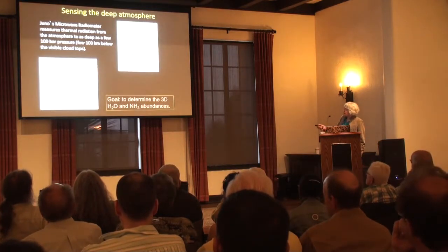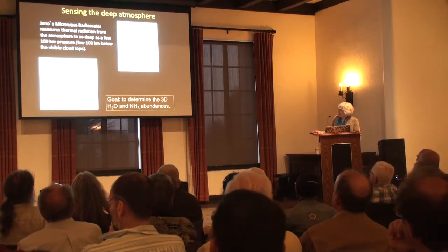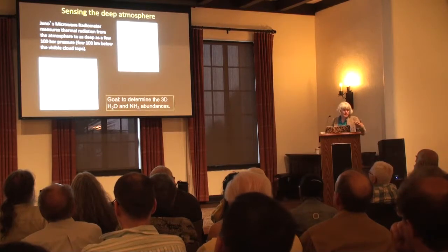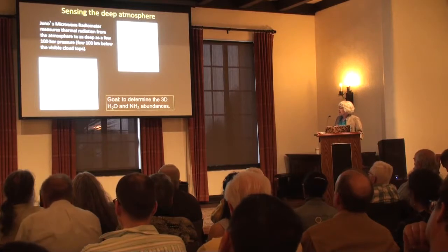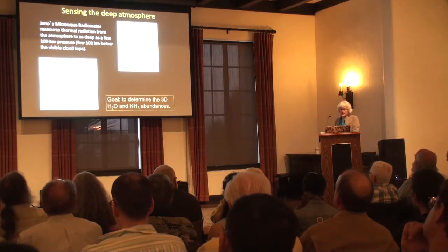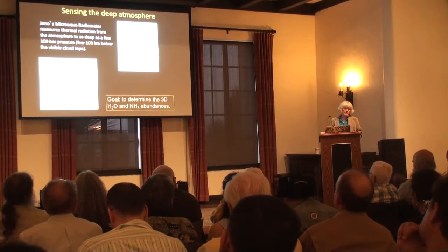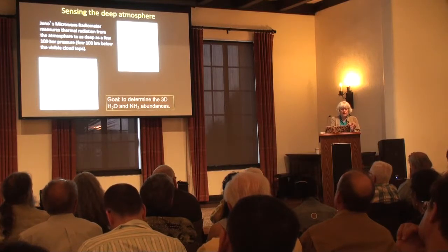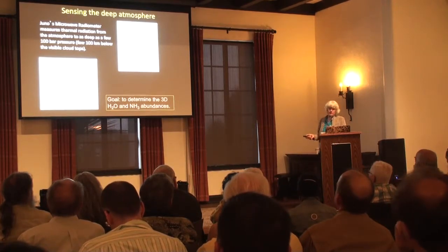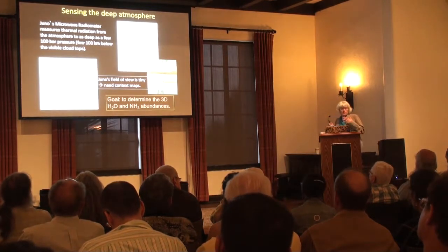So the deep atmosphere is sensed at the radio wavelengths by the microwave radiometer, and they go down to about 50 centimeter wavelengths, which probes depths in the atmosphere about 10 times deeper than we can do with the Very Large Array. So their goal also is to determine the 3D ammonia abundance, but also the water abundance. And I can tell you that is very, very difficult, because the water does absorb some at radio wavelengths, but it's a tiny, tiny fraction compared to the absorption by ammonia gas. So that will be an incredibly tough and difficult measurement, but if anyone can do it, then the Juno spacecraft can do it.